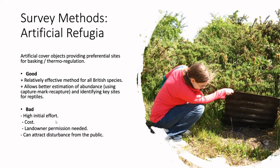And it does require high initial effort. So even before you start the survey, you need to identify where you want to put the mats. You need to go out and actually place them 2 or 3 weeks before your first survey begins. You need to number them, you need to map them, you need somewhere to store them. There is that high initial effort.